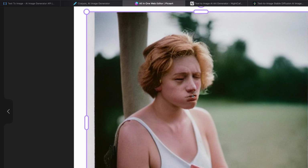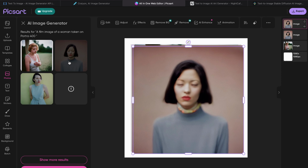There's some doubling of her face though. You can see she's like missing an upper lip, but her upper lip's down on her chin. And then some weird wrinkles kind of in her face. That being said, the colors are good. Not a terrible image.